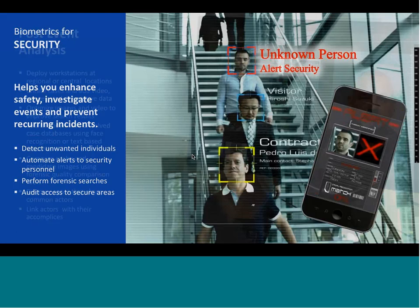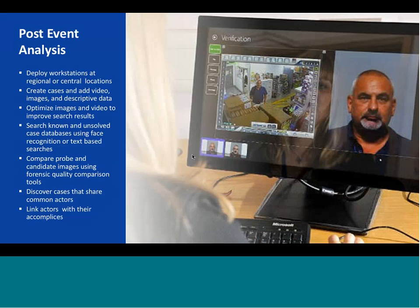We also, just for your knowledge, have the ability to do post-event analysis, where we can take an image. It may not be a good quality image to start with, but we have tools that allow you to improve the quality of the image, and then search against your database to find that individual. So again, going back to that employee example, let's say you have an incident that occurred and you have an image that's captured of someone off of your CCTV system. It may not be a perfect quality image, might be a profile. We can actually rotate that to frontal, search against your employee database, and identify the person within the database.